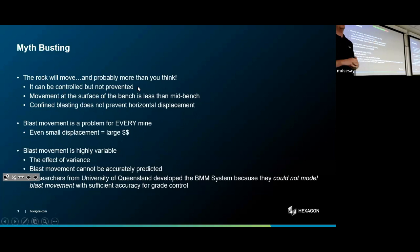And then blast movement itself is highly variable. The effects of that variance means that blast movement cannot accurately be predicted, although there are developments that are happening. Models are getting stronger. That's why I'm not going to exclusively talk about the BMMs as a solution for tracking ore movement. There are other options on the market out there, but it's very difficult to really understand all of that chaos in blasting. And that's actually how the BMM side of things came about.